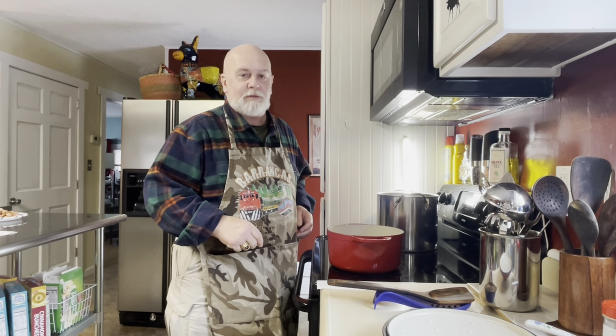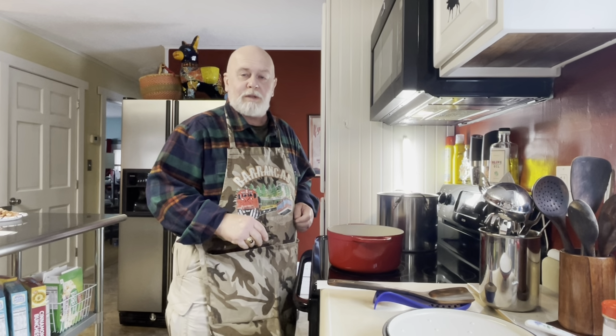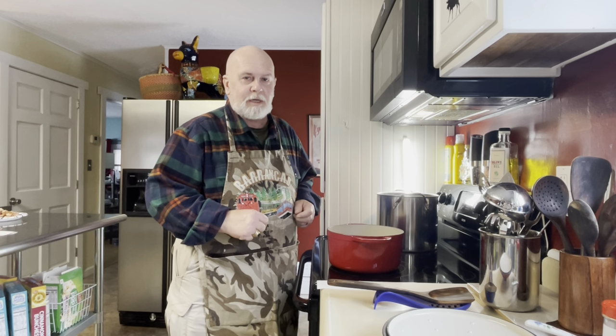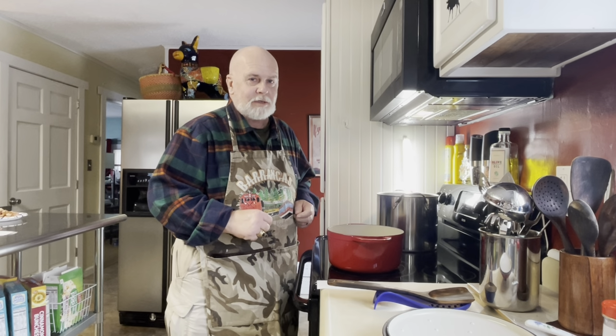So today we're in the kitchen and I'm going to try my hand at something that I've never done before, and it's Cajun gumbo. You have sausage, shrimp, and some other vegetables in there. So we're going to try it, see how tasty it ends up.